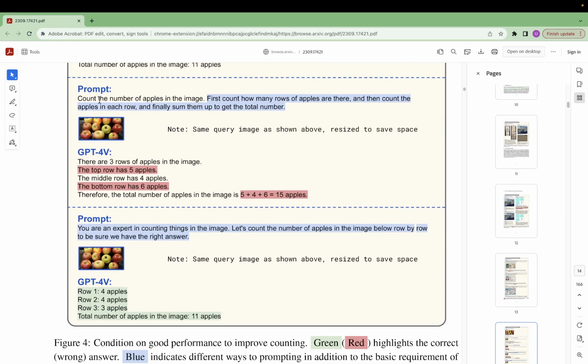Next prompt, count the apples. Okay, first count how many rows of apples there are, and then count the apples in each row, and then finally sum them. So this should be the proper way, this should work, right? It got 3 rows correct. The top row has 5 apples. That's incorrect. Maybe it seems this little brown thing is an apple. I'm not sure. The middle row is 4, and then the bottom has 6. And this is completely wrong.